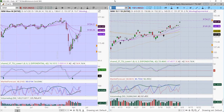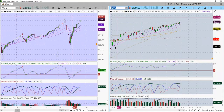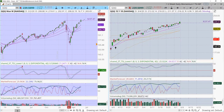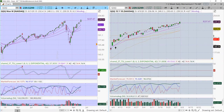And the Qs. Save the best for last, Steve. You're going to like this. We have got to now take the Qs as they have done a breakout from that high, right? So we now have a breakout. Any kind of pullback into that breakout level of about 237 could be an opportunity to look at getting into a long trade on the Qs.